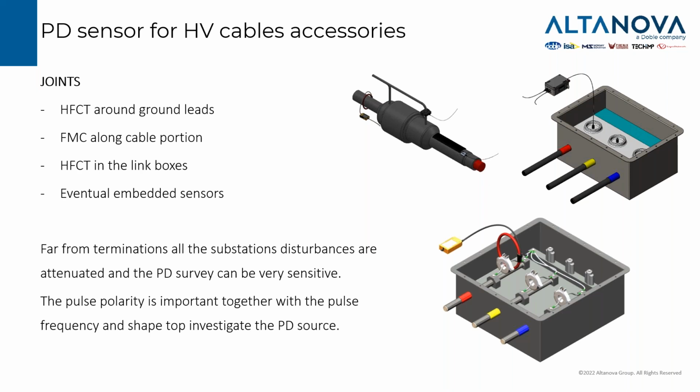Normally, the joints are characterized by a good signal-to-noise ratio. If we are getting far away from, let's say, the ends of the cable, all the external disturbances that we can find will be attenuated, and we will have a very low noise level. So all the eventual PD phenomena will be highlighted.